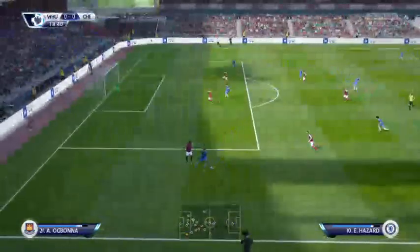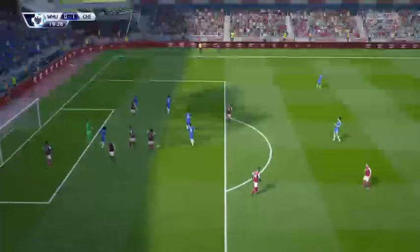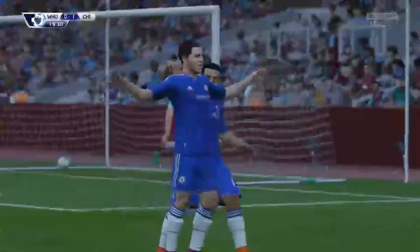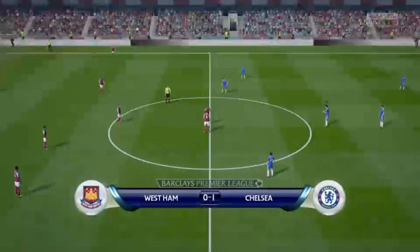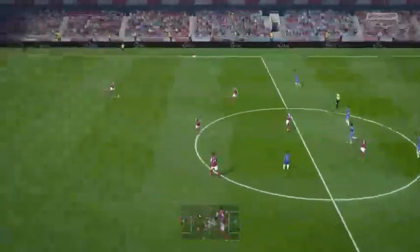Eden Hazard. Some options now for the pass. And that's in for Chelsea. A goal from Hazard, and has he hit a harder shot than that today? And to find the bottom right, that's brilliant. So the first goal, it's 1-0.